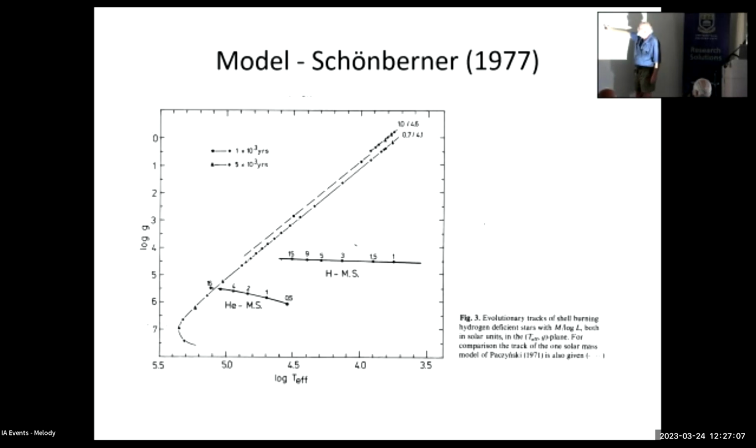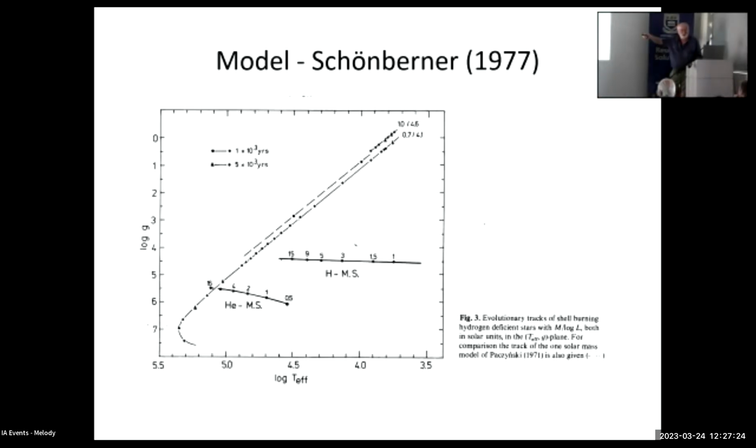But here you can see these are about, on that scale, for a 0.7 solar mass star. This is only 1,000 years, each of them. So it's a few thousands of years. It's a very fast phase of evolution. But there are now more modern models which actually still agree with slightly different numbers, but they still agree with the idea that this is a star that's shrinking.